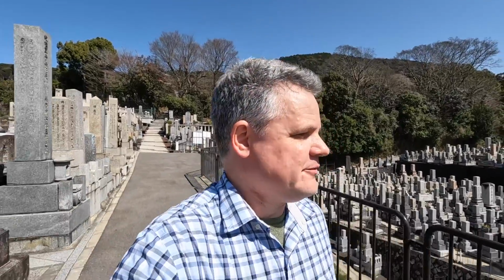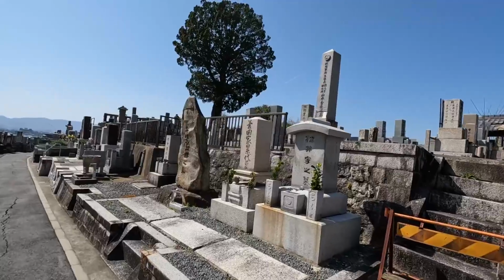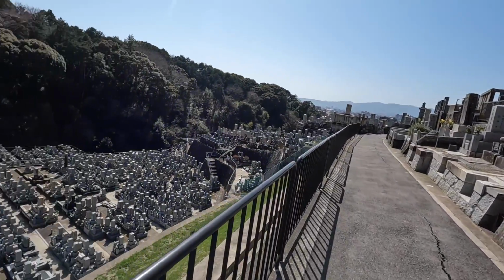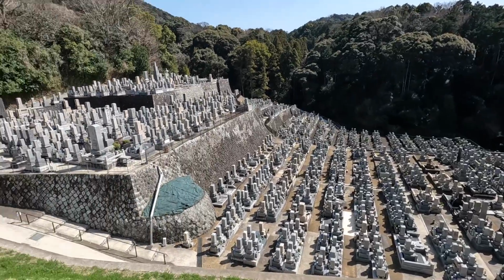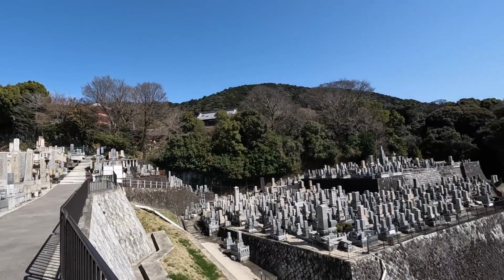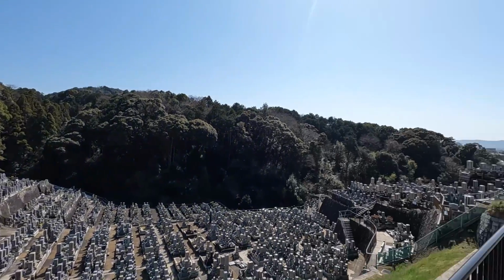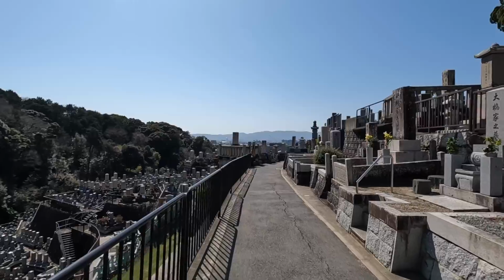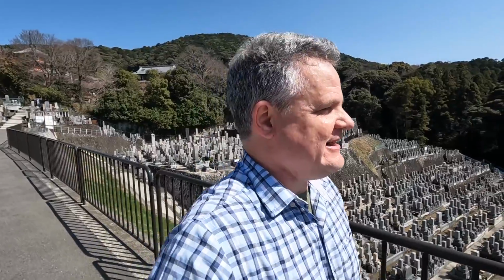So I'm heading down from the temple. Found a path that kind of cuts through a very interesting cemetery. You can see the temple's back up that way. So I'm hoping this goes through. I'm trying to get to my next stop here. We'll see. Sometimes you do something like this and hit a dead end and got to turn around, but oh well. Part of the adventure.